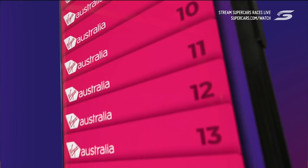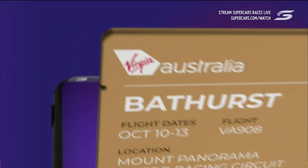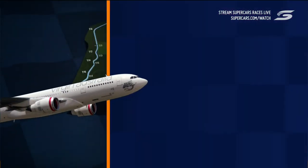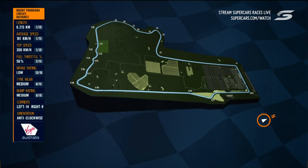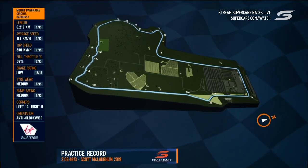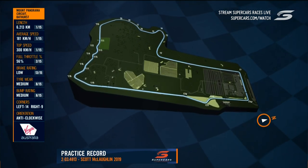Our racetrack, famous around the world. 6.213 kilometres around here with an average speed of about 180 kilometres an hour with a top speed of 300 kilometres per hour. The cars are travelling at more than 80 metres with every passing second when they make their way down Conrod Straight. It's relatively gentle on brakes, but you've got to manage brake temperatures front and rear very carefully to get optimum performance at this place.